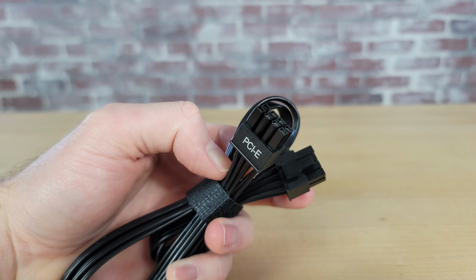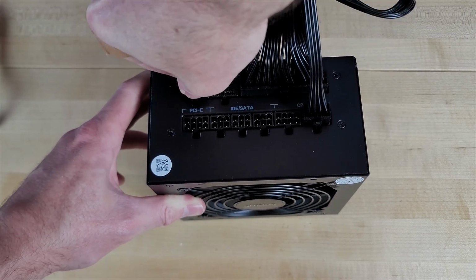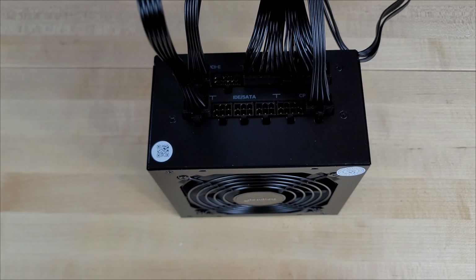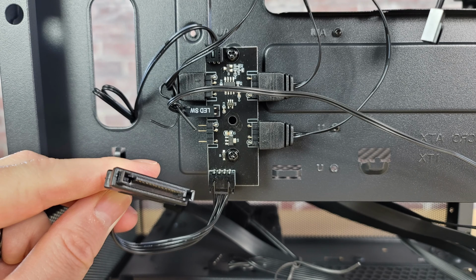We'll also need two 8-pin PCIe connections to power our graphics card. They will connect here and here on our power supply. And the other ends of these cables will get connected in these two ports on our graphics card. And as we mentioned earlier, we'll need a SATA power connection in order to send power to our RGB controller, which will then power our RGB lights on our fans. We'll plug in the SATA power into one of these three ports. Then we'll connect the other end to the SATA cable coming off of our ARGB controller.